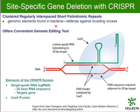However, a few years ago, researchers at the University of California and I believe University of Austria found a way to transport this system, how the system works, and actually be able to take the system out of the bacteria and put it into eukaryotic cells so that you're able to use it to specifically target and disrupt genes at the genetic level. So this is a knockout system.